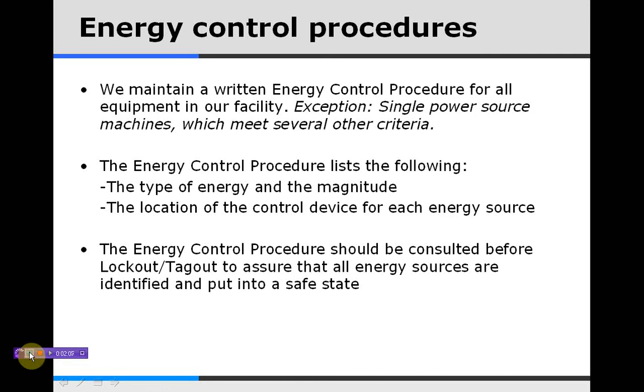Energy control procedures. We maintain a written energy control procedure for all equipment in our facility. The exception is single power source machines, which meet several other criteria. The energy control procedure lists the following: the type of energy and the magnitude, the location of the energy control device for each energy source, and the lockout.